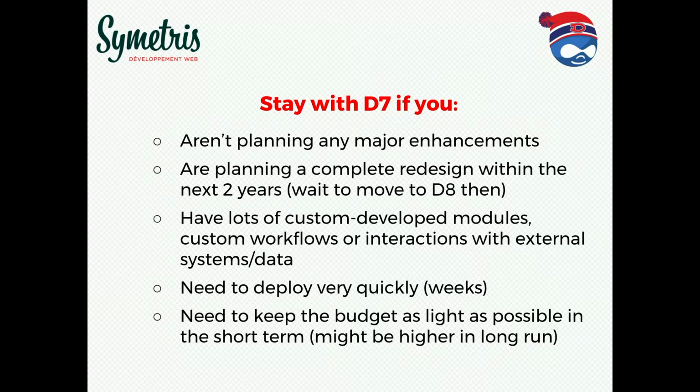Stay with D7 if you have lots of custom developed modules, such as custom workflows or interactions with external systems and data. Of all the things that can make a website break or go over budget, from our experience, it's integration with an external system. It could be a CRM, it could be an internal database, it could be whatever it is, but there's always an element that you have not foreseen, or a complexity in the synchronization that always causes hassles.